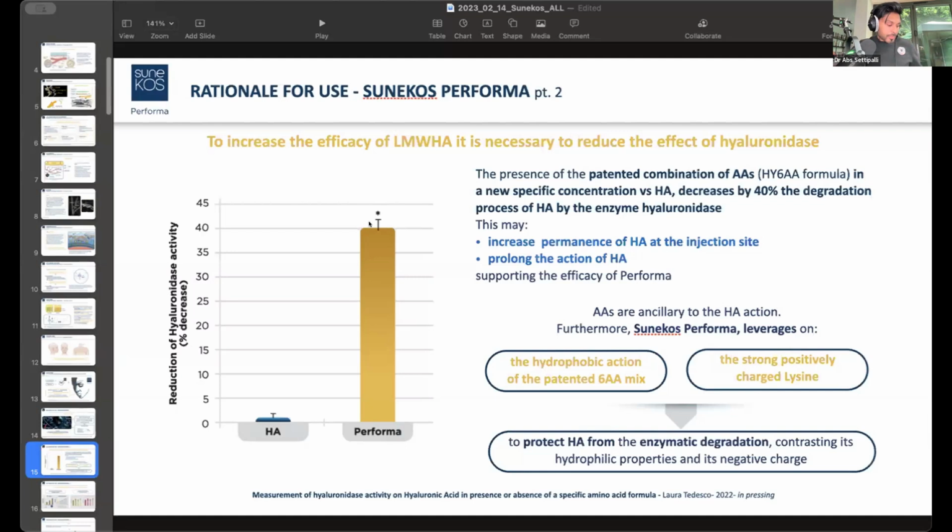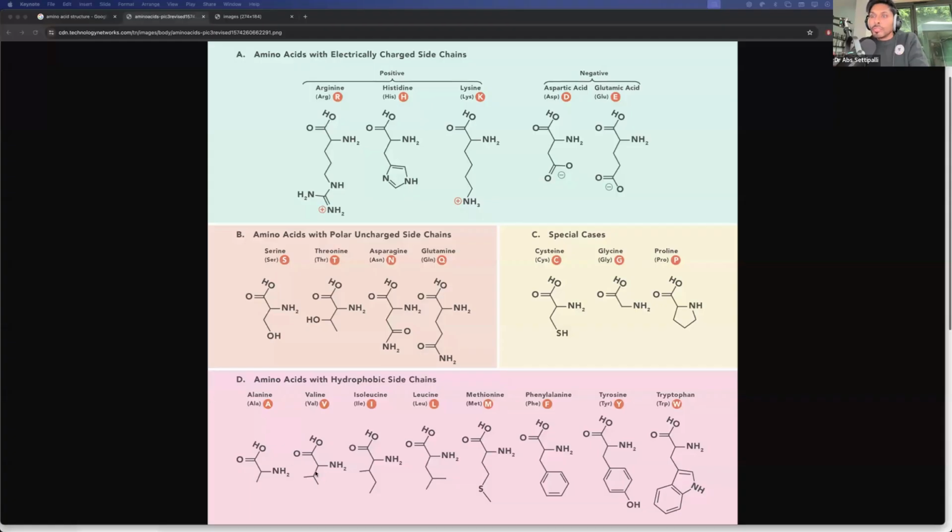Let's relate this to the 6 to try and understand the science behind the amino acid half of the products. So we've got the alanine, valine, and leucine. So what are we using the hydrophobicity for? Well, we push away water. What happens there is the water is then no longer able to attach to the hyaluronic acid that we also inject, which I'll go through. And so that means the hyaluronic acid we inject stays intact for longer. And that's the key. That's the science. It stays intact for longer.